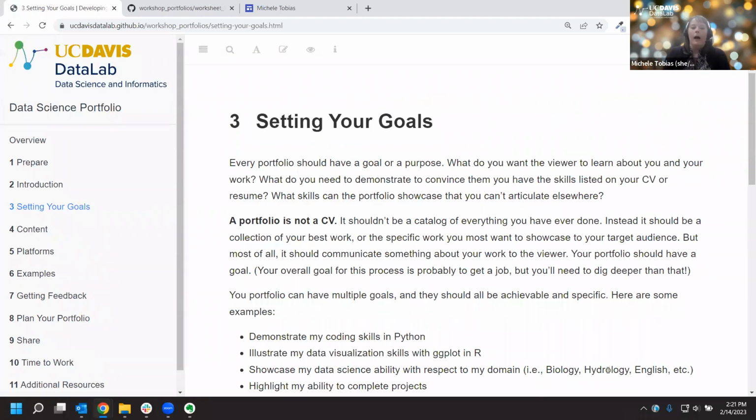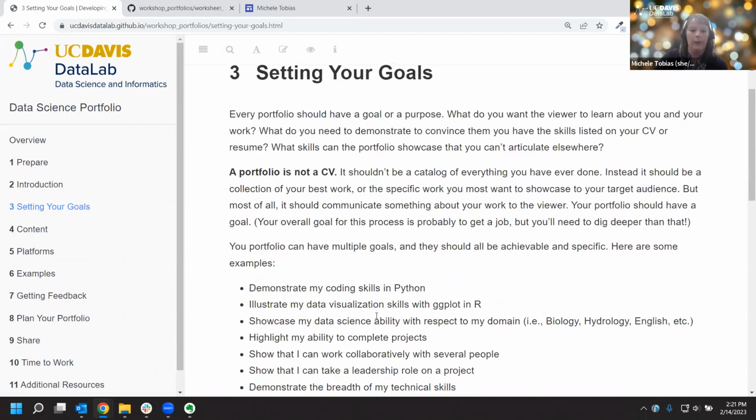Okay, so I promised you we would start with building our portfolios by setting some goals, and that is what we are going to do now. So you might think my goal of my portfolio is to get a job, right? A lot of times that's why we're building this, but that's not exactly what we're talking about when we're talking about picking a goal. A portfolio really should have a purpose. You should think about what you want the viewer of your portfolio to learn about you when they look at it.